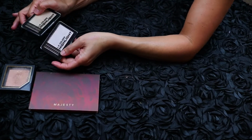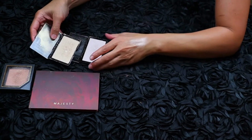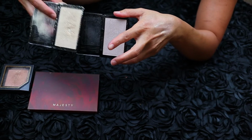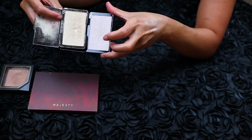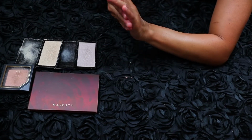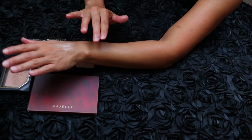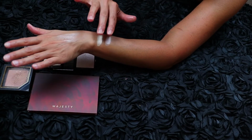Then we've got these two LA Colors highlighters, and you have seen me use these a lot. This one here is in Glow Time, and this one is in Shine Bright. Shine Bright is kind of like more of a gold, and Glow Time is a little bit more of a pink champagne. I've actually hit pan on this one here, mainly because it crumbled a little bit on me, but that's okay, for $1.